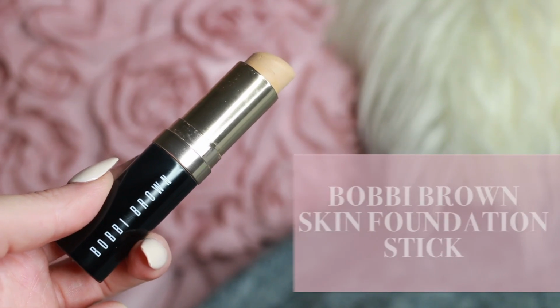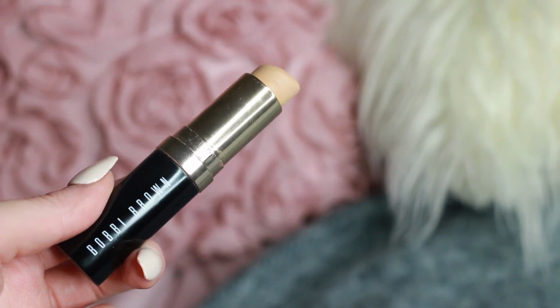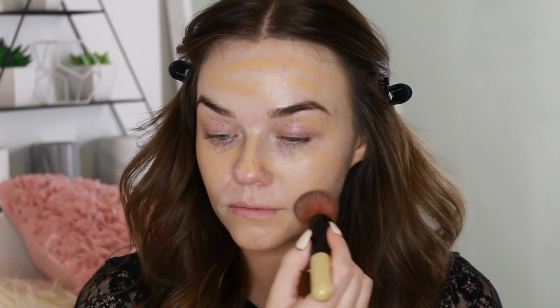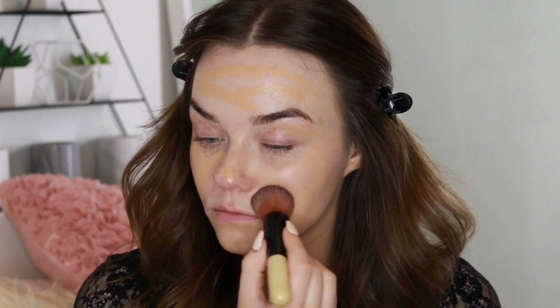Then I'm moving on to the Bobbi Brown Skin Foundation Stick. This is a great foundation for the evening. It's blendable, it's got buildable medium coverage. It gives moisture to the skin, which I love when I'm tired. Again, this look is about when I'm feeling really tired and exhausted, so I probably want to be adding moisture to the skin, which this foundation does. And it also smooths the skin, and everything that you put on top blends beautifully.